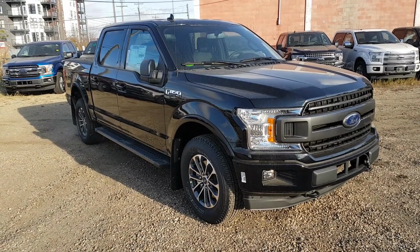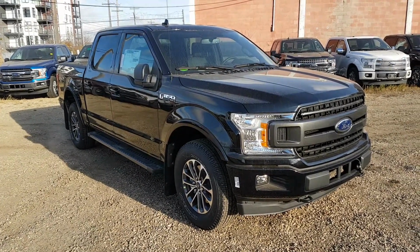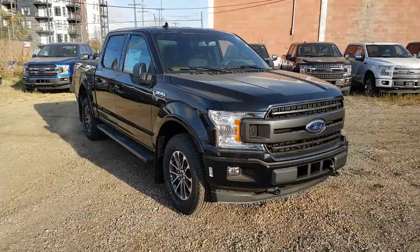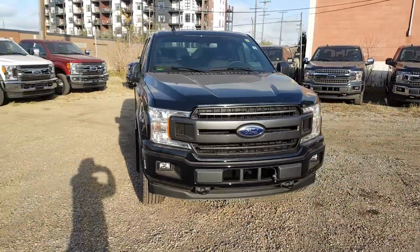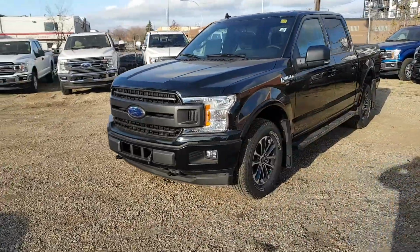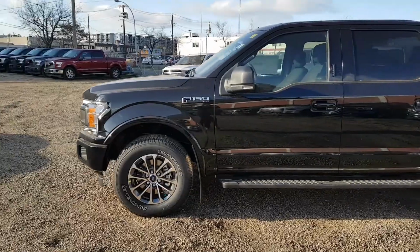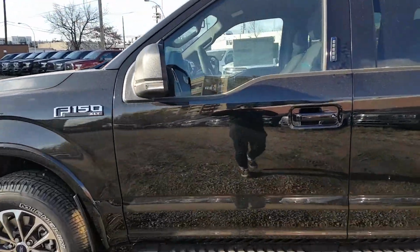Today I'm showing you this brand new 2018 Ford F-150 XLT in black. This F-150 has the 5-liter V8 engine with automatic transmission and four-wheel drive. It is available today at 11420 107th Ave Northwest in Edmonton, Alberta. Let's take a look inside.